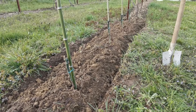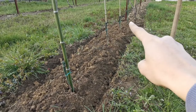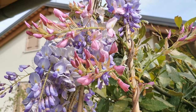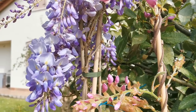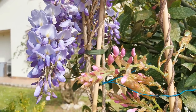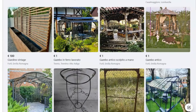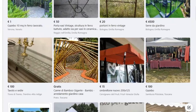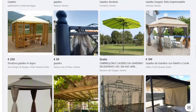And here we are. 1, 2, 3, 4. We decided to buy the wisteria plants to climb up on our future gazebo, which we didn't choose yet. We looked on Facebook Marketplace and on other marketplaces on the web to find the perfect gazebo for our vineyard. And finally we found it.